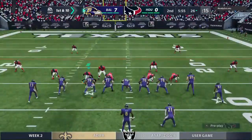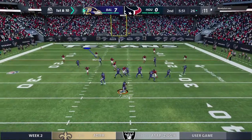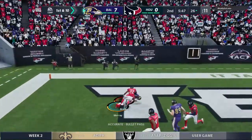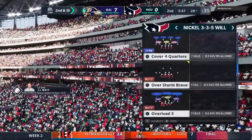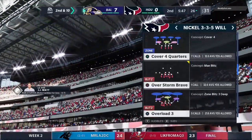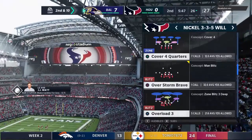Back-to-back good plays have him on the move on first down. From the gun, Jackson going to throw deep for the end zone. Oh, he had 6 points in his hands there. Couldn't hang on. Second down. Incomplete. I think that was good strategy there, trying to go right back to him after the last completion. But this time, the defense was all over him, and they got there to break that one up.